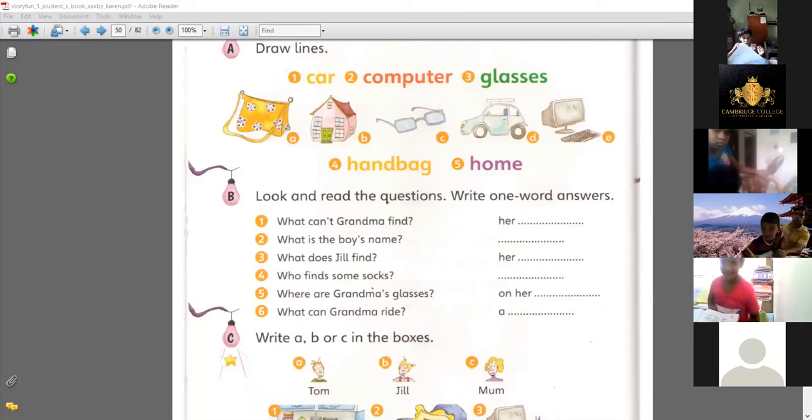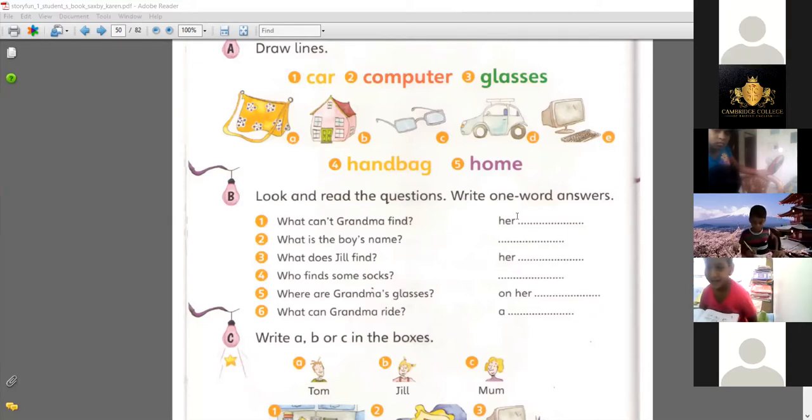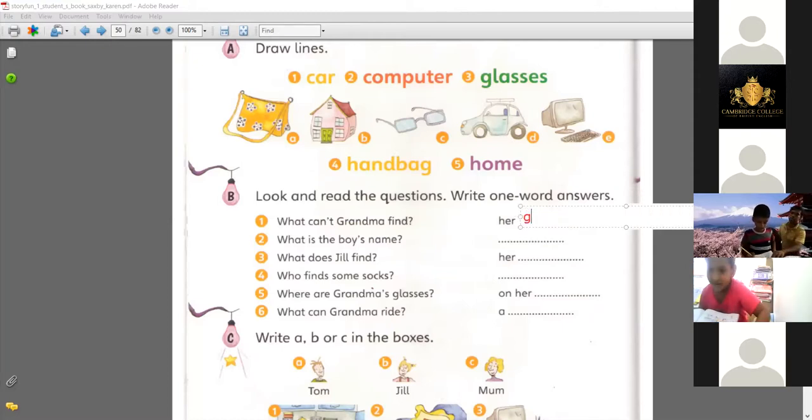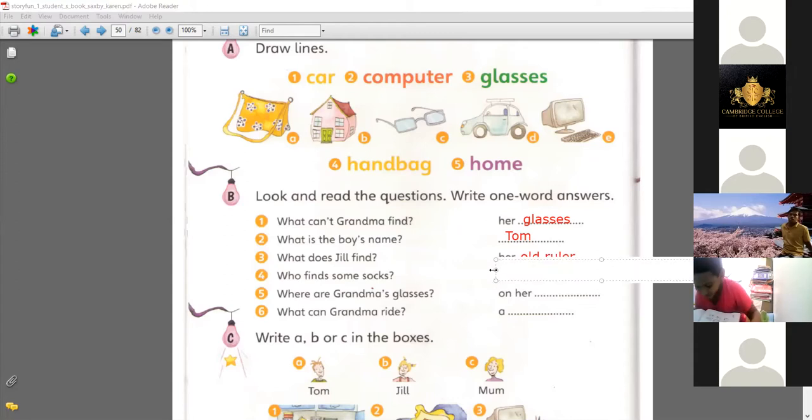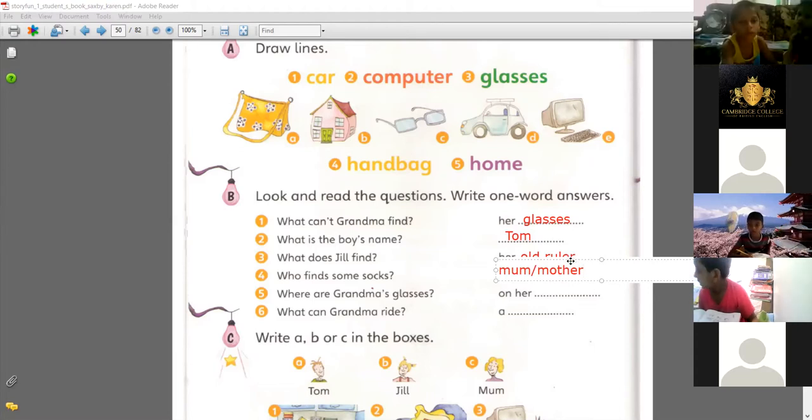So the first one you can see here, he has given the answer as glasses. Yes, answer is correct. Glasses. Next one, what is the boy's name? Tom. What does Jill find? It's an old ruler. Jim has found an old ruler. Who finds some socks? Kawda find karagatte? Mom, or else you can say mother. Both words are correct.